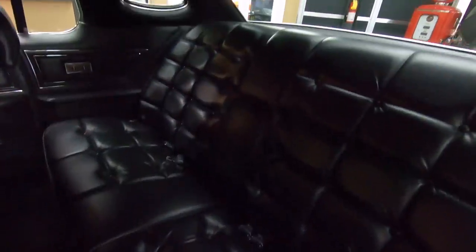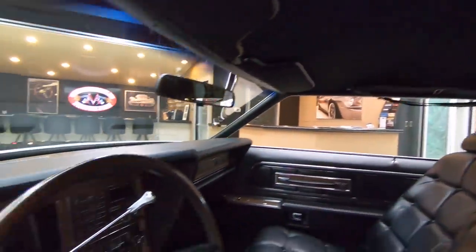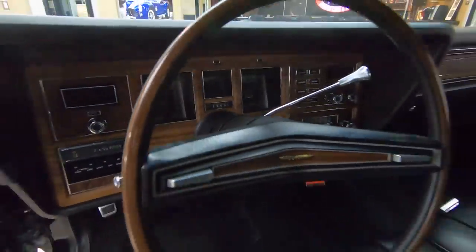I tell you what, all my dad ever talked about was these Lincolns when I was a kid. Lincoln this, Lincoln that. My uncle had a Lincoln. We had a big old black Mercury, and I tell you what, all he ever talked about is these Lincolns.